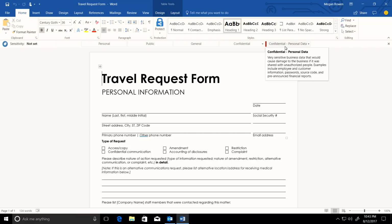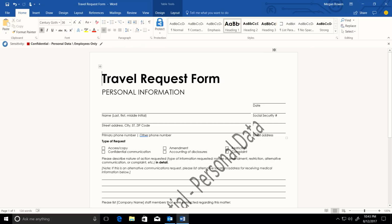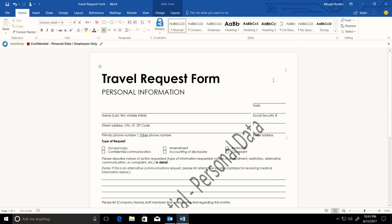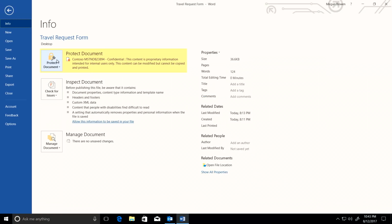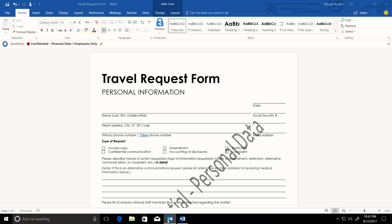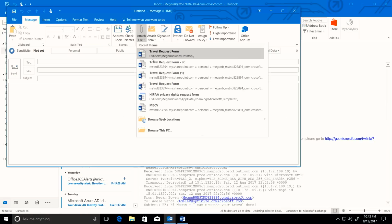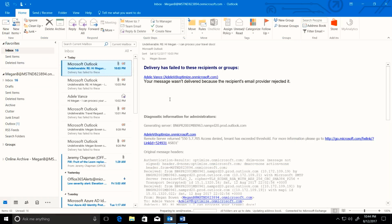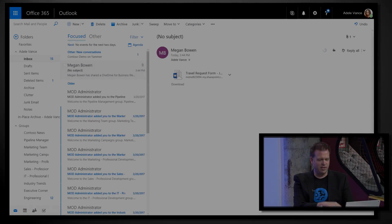Now, what I can do quickly, though, is here in the sensitivity, mark this request form as confidential. And you'll see there immediately in the background, it's gone ahead, created a watermark, and I can see here in the backstage that it's also gone ahead and applied encryption here. So now let me go ahead and share that with you. All right, so I saw that sharing link come in.